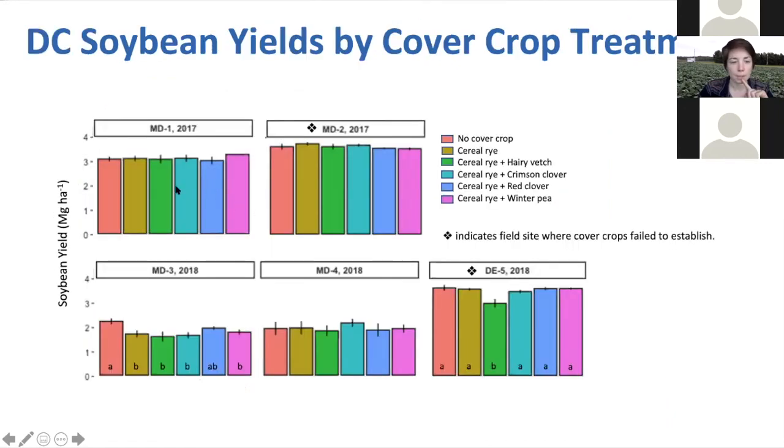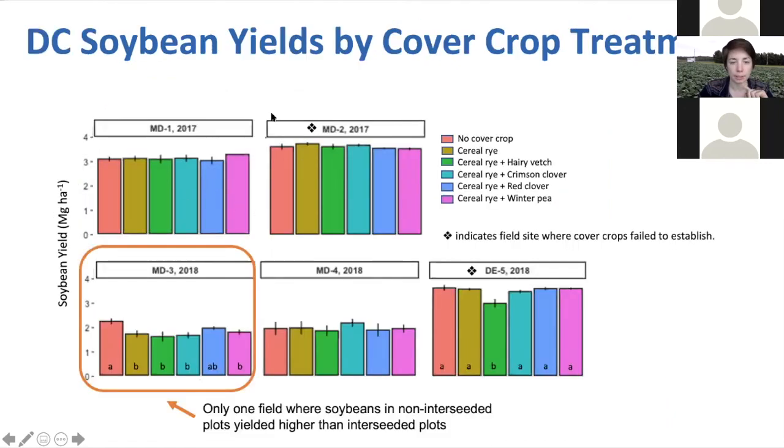And so I also marked here these 5 field sites where we interseeded. Of these 5 field sites, this field and this field is where the cover crops failed. So this is to show you that even when the cover crops failed and when the cover crops were present, there was no difference in the soybean yields. In here there was a difference, but there was no difference between where there was no cover crop and these ones that all had cereal rye and legume mixtures in them.